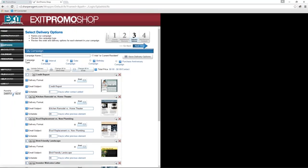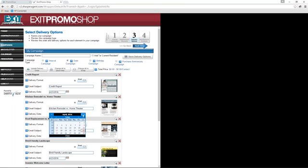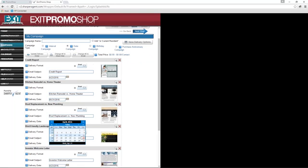So you pick those pieces and then you have the option of picking a date or interval. So right now it's set as interval. If I change it to date, it's going to ask me what dates I want these pieces to go out. So this one, let's say I want to go out 4/23. This one, I want to go out 5/31. You pick the dates that you want for each of those pieces.